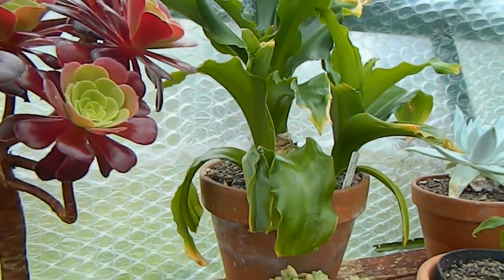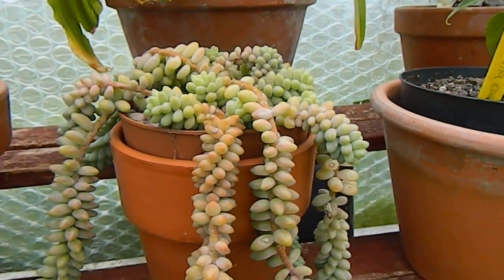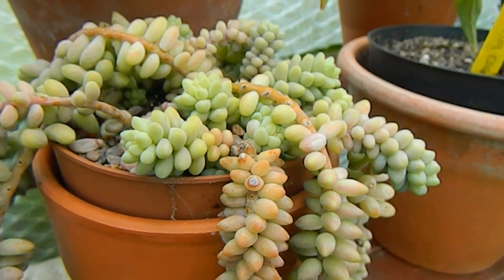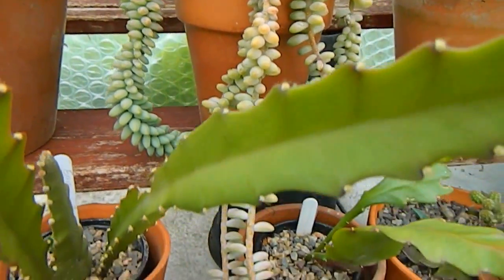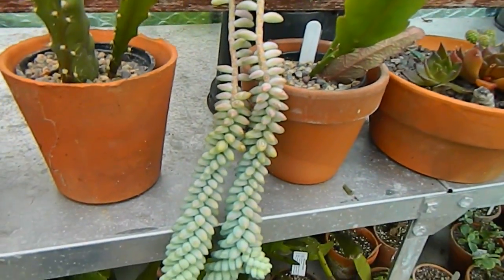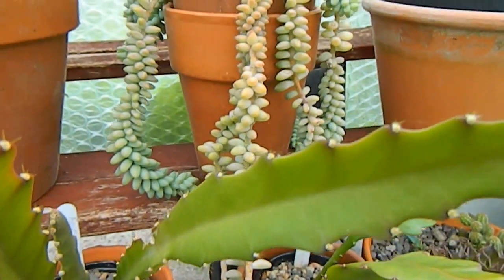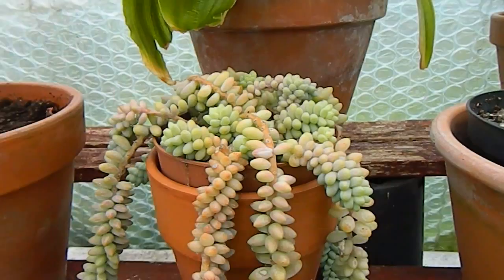And beside it, the one that is known as the donkey's tail, I think. Yeah, I'm not so mad about this. You see how it has these very, very long dangly bits. And what I find is that they're very likely to break off if you don't handle it terribly gently. Maybe I'm just not used to being that gentle.